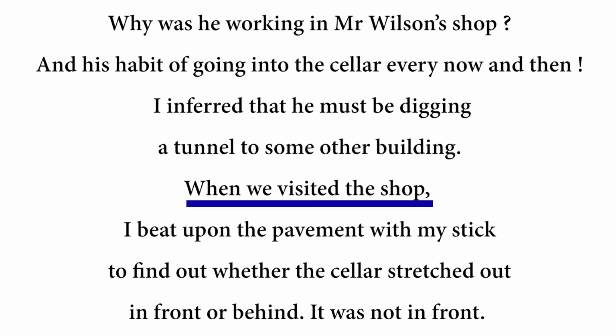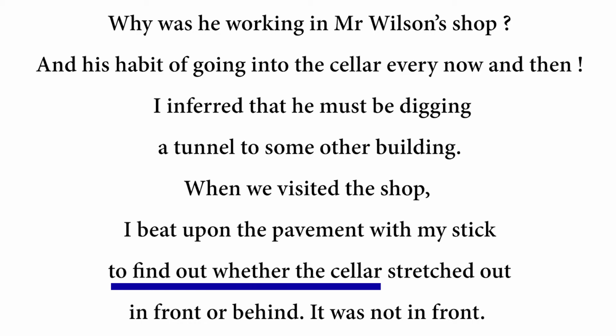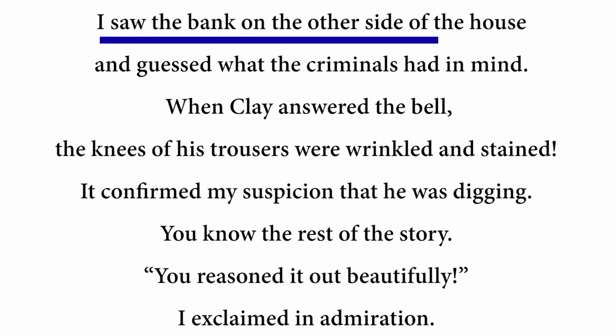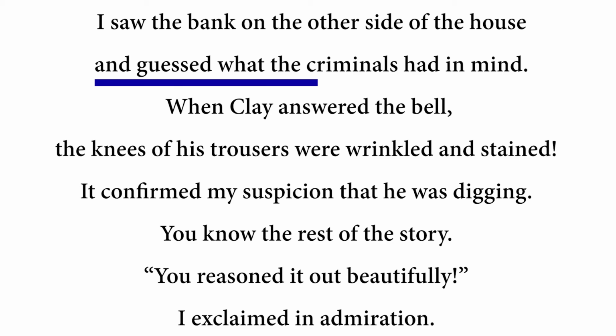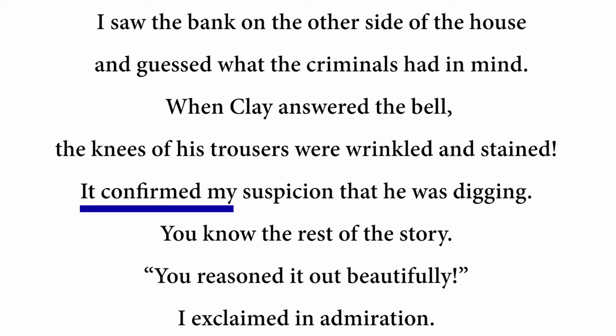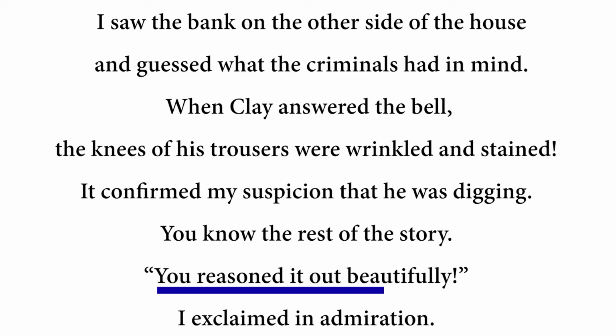When we visited the shop, I beat upon the pavement with my stick to find out whether the cellar stretched out in front or behind. It was not in front. I saw the bank on the other side of the house and guessed what the criminals had in mind. When Clay answered the bell, the knees of his trousers were wrinkled and stained. It confirmed my suspicion that he was digging. You know the rest of the story. You reasoned it out beautifully, I exclaimed in admiration.